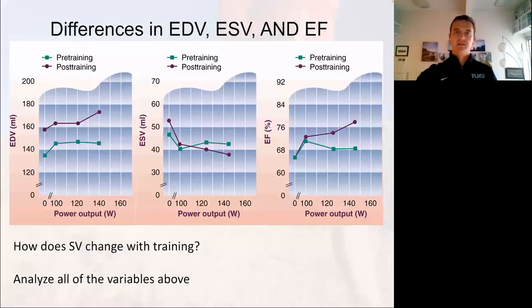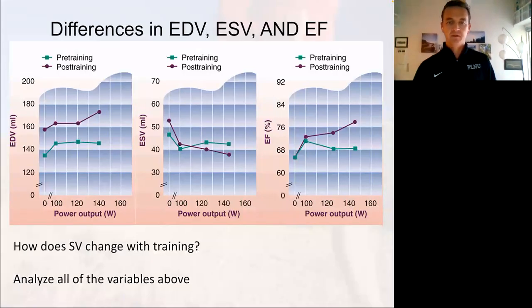All right, XPhys class. We're going to start with where we left off in the synchronous class on Wednesday. This was the slide that you guys went over in your breakout rooms and discussed a little bit. And this gets at the underlying mechanisms of how stroke volume changes in response to training.